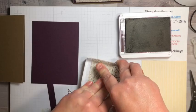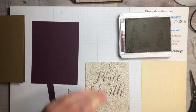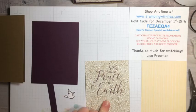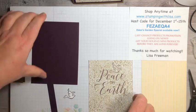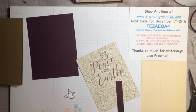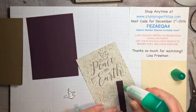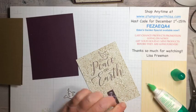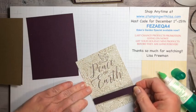I'm so glad. All right, so I think my pad's a little bit dry. Doesn't show up quite as dark as I want. This would be a good one to do the Stamparatus on, so then you can ink it up a few times. All right, so then we're just going to glue this to the bottom with the green glue. And put that down here.